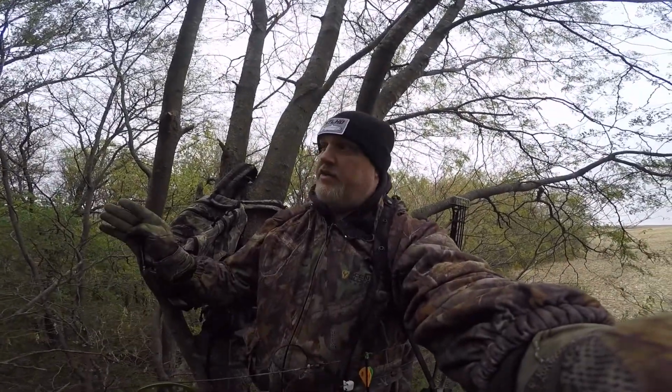There's a few deer trails coming through here, a deer trail going right across this ridge. That's why I set this stand here. I was hoping that corn was going to stay up just a little longer, but it is what it is. See what we can make happen.